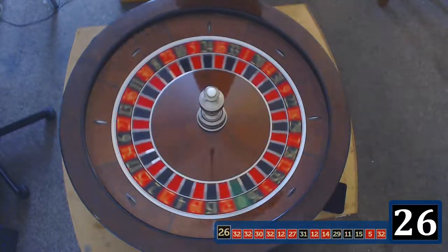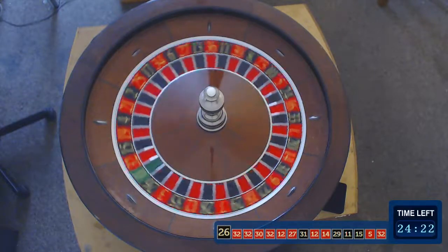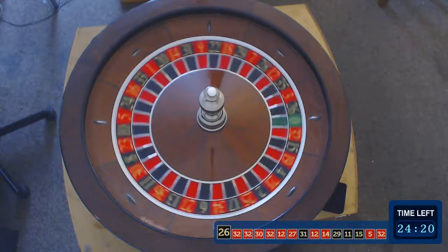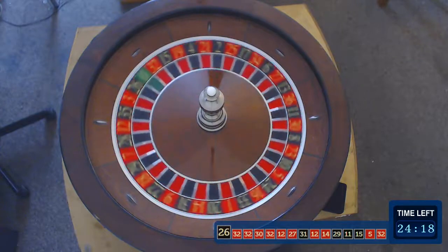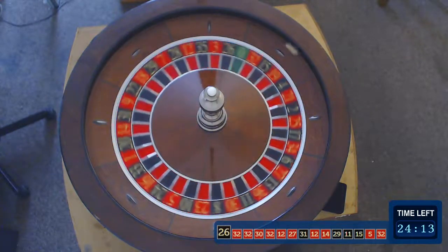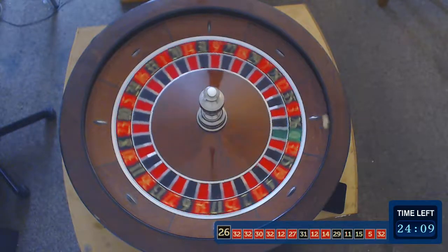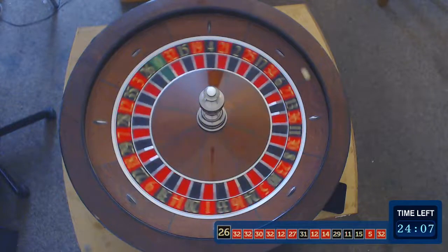Black even high. Voisin section, continuing the run of even numbers. So yeah, 26 very hot, 0 quite hot, 15 relatively hot, and I'm sure others in that section are quite hot as well. I'll have a look after this result.